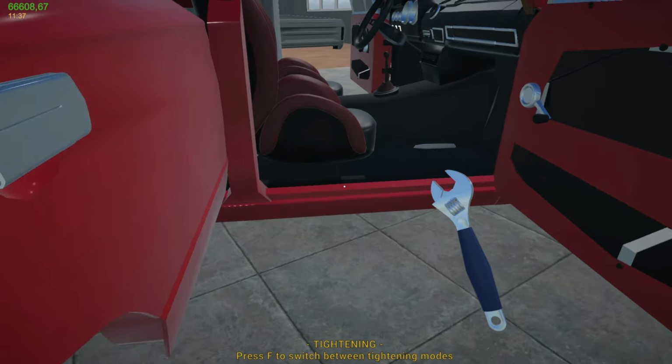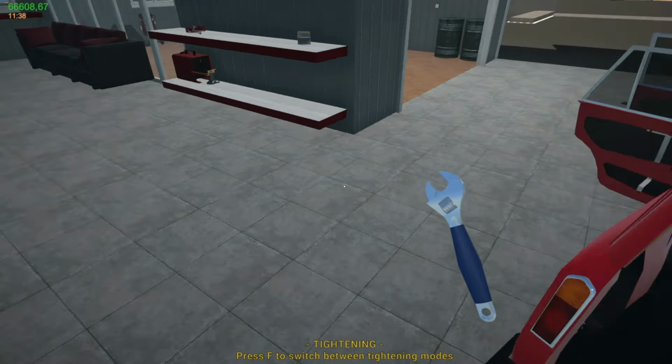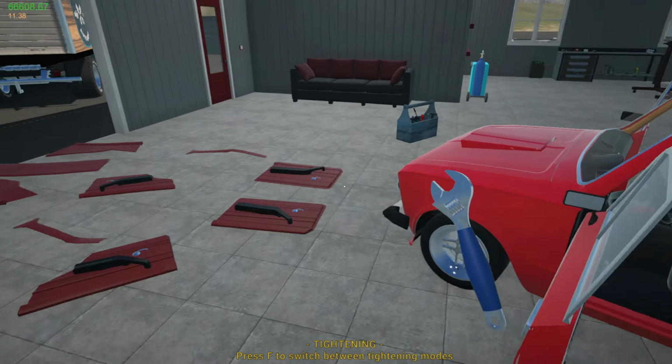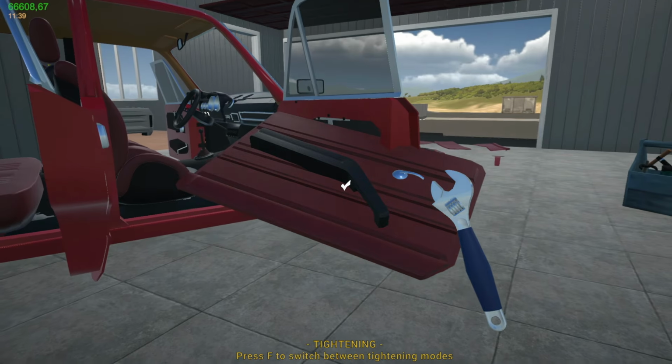Get our back seat in there, and I think it's easier to get the bolts from this side. Okay, let's go ahead and do this one as well. Alright, and zip that up. Okay, door panels, let's get the door panels on.